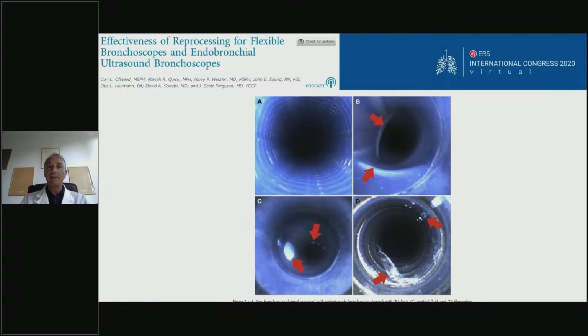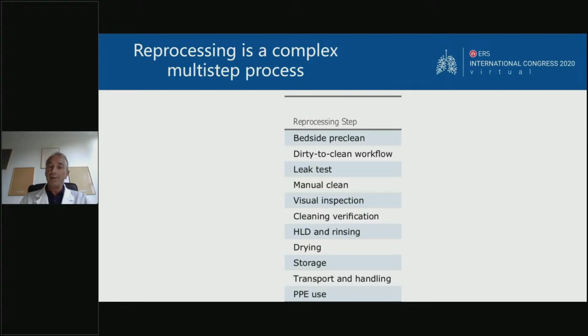Or this other image, very interesting, shows the difference between the operative channel of a brand new scope, which is shown in panel A, with the operative channels of used scopes. In panel B, you can see the presence of dents. In panel C, you can see residual fluid. And in panel D, you can see the presence of filamentous debris. All these things can obviously favor the formation of biofilm and the growth of mycobacteria that lead to contamination of the bronchoscope, possibly to transmission of infection or pseudo-infection to patients and to failure of the reprocessing procedure. So what we need to do is to try and focus on the several steps of the reprocessing procedure.